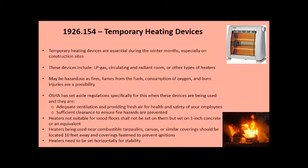1926.154 Temporary heating devices. Temporary heating devices are essential during the winter months, especially on construction sites. These devices include liquid petroleum gas, circulating and radiant room, or other types of heaters. They may be hazardous as fires, fumes from the fuels, consumption of oxygen, and burn injuries are a possibility. OSHA has set aside regulations specifically for this when these devices are being used, and they are adequate ventilation and providing fresh air for health and safety of your employees, sufficient clearance to ensure fire hazards are prevented.